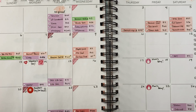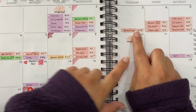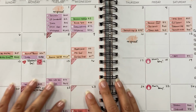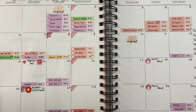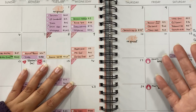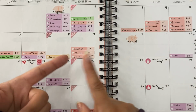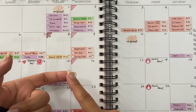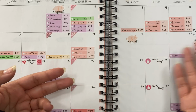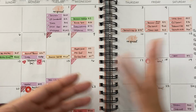On Thursday, it was a no spend day. Yay. You guys, I'm not doing very good with no spend days. So far, we only have 2, but it's all right. I really try, on the days that I go out to run errands, to do a lot of things at once so that I don't have to, for one, be spending money every day, and for 2, get things knocked off, and I don't have to be going out so much for 1 or 2 things.